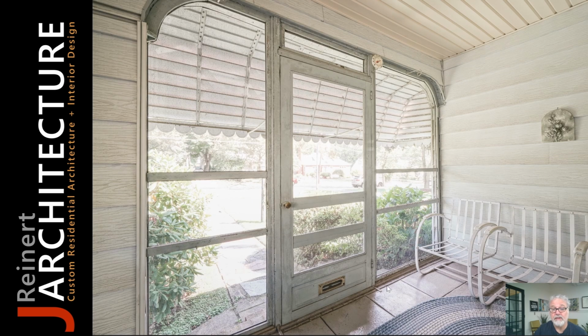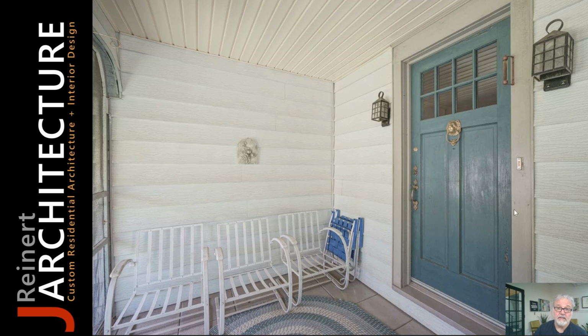This is the interior of that little front porch. That's just a screen infill. You can see that it has a filtered view to the street. Here you can see the existing front door and kind of the scale and proportions of the porch. And you'll see this front door was one thing that we were able to save and reuse. So that was a really kind of a special moment.